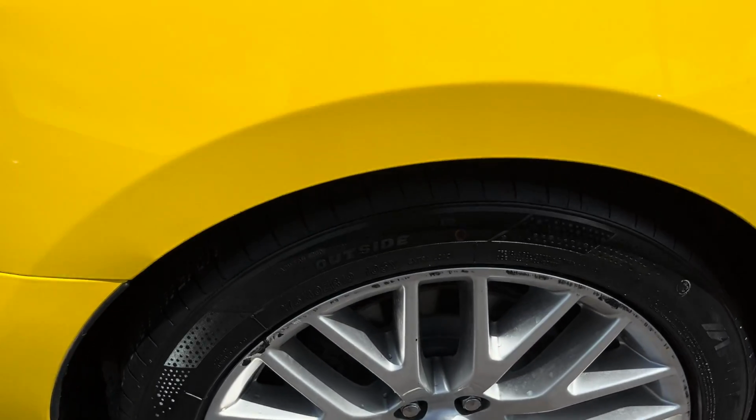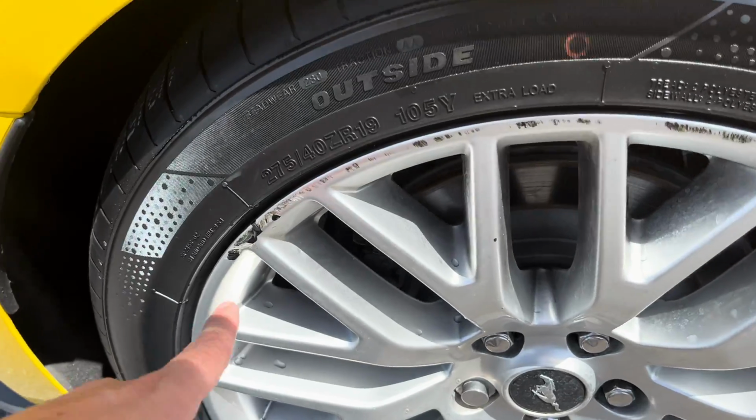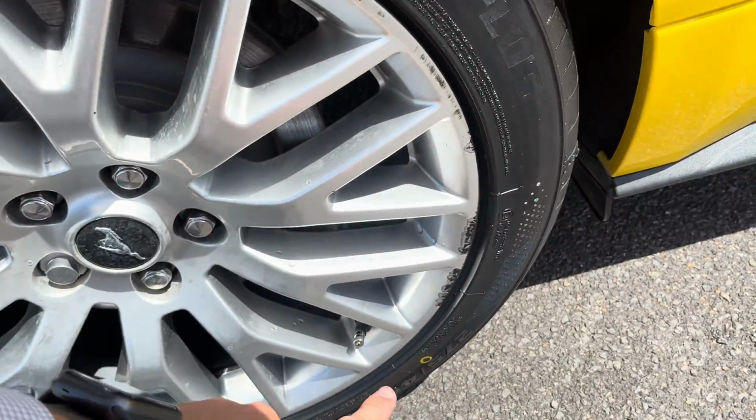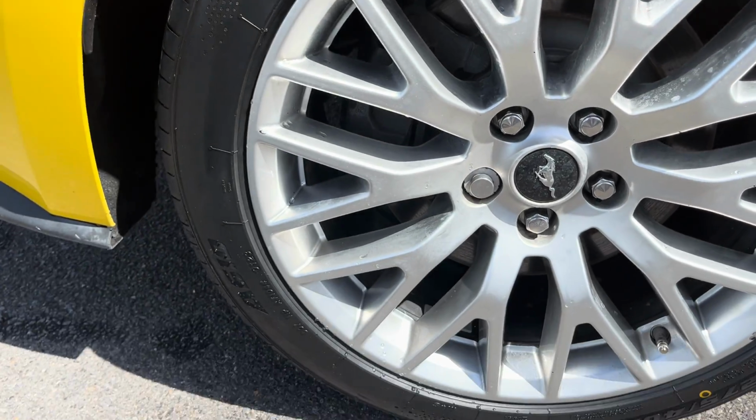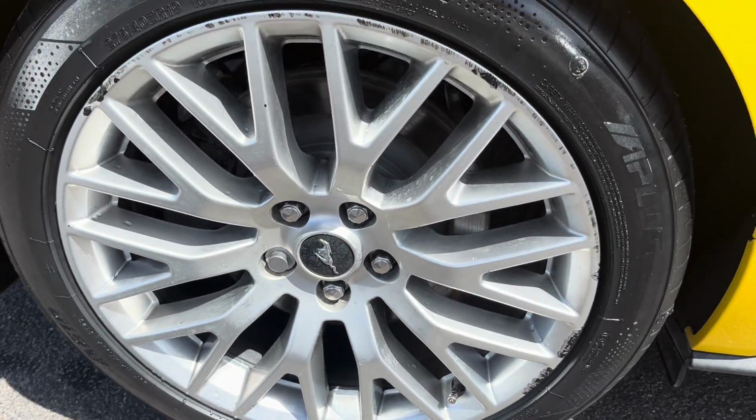Just a bit of dirt on there. Through this rear right hand wheel, there's a little bit of gutter rash on this one here that I did want to point out to you. Couple little marks, but obviously that's a little bit expected on a used vehicle, but that's the only real thing I can point out on this car, to be completely honest with you.